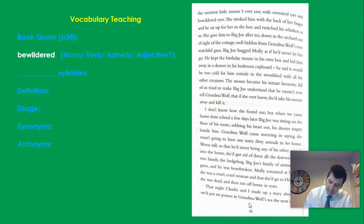At the end of page 37, then: it was a harvest mouse, the sweetest little mouse I ever saw, with oversized ears and bewildered eyes. She stroked him with the back of her finger, and he sat up for her in the box and twitched his whiskers at us. She gave him to Big Joe after tea, down in the orchard, out of sight of the cottage, well hidden from Grandma Wolf's ever-watchful gaze.